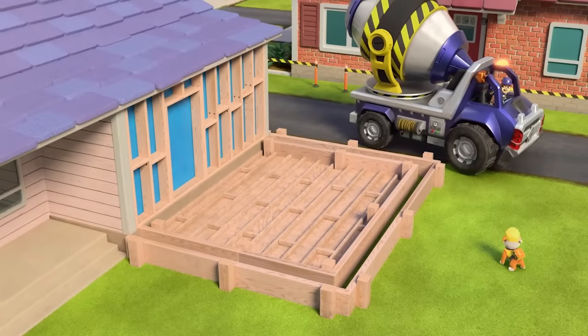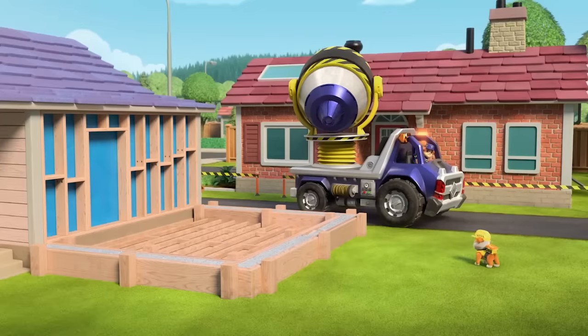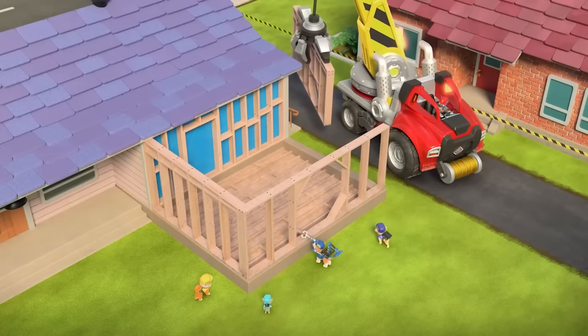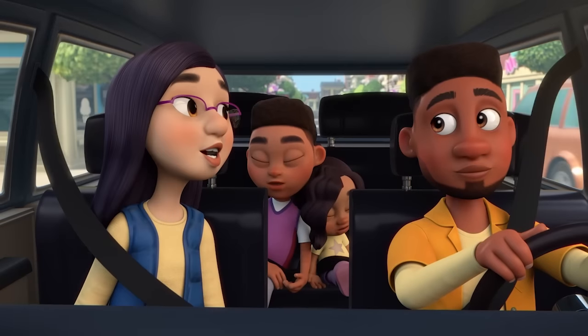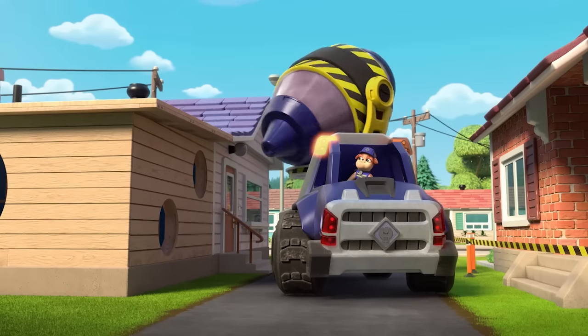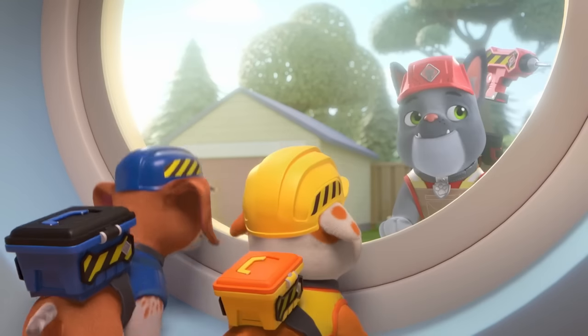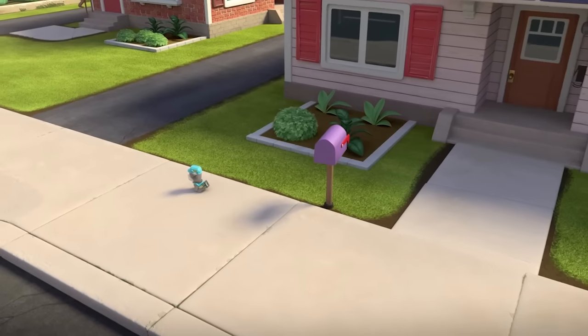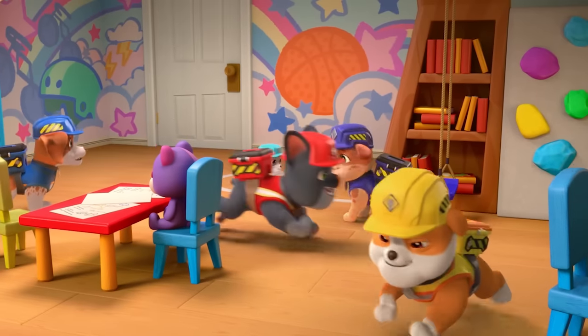Time to make a playroom foundation. Ready, aim, concrete! Grab it, lift it, move all four wood frames into place. Almost home. And I hope the pups are done. Ready, aim, paint! Everybody hide!